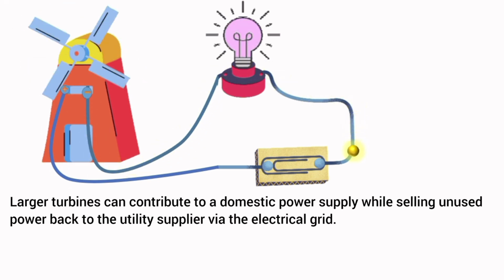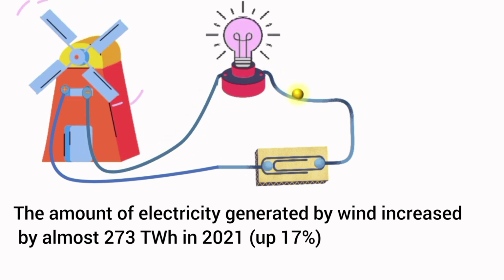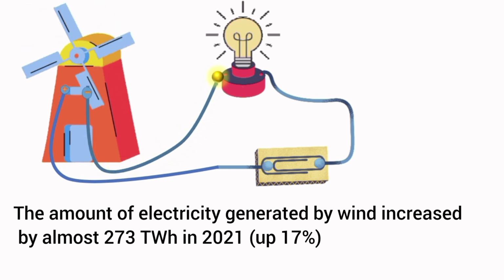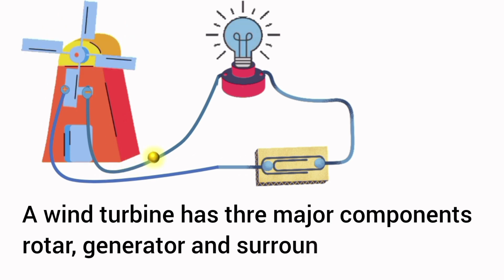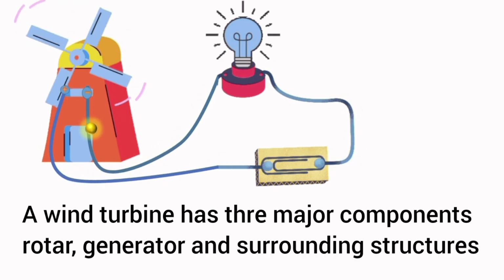via the electrical grid. The amount of electricity generated by wind increased by almost 273 terawatt hours in 2021, up 17%. A wind turbine has three major components: rotor, generator, and surrounding structures.